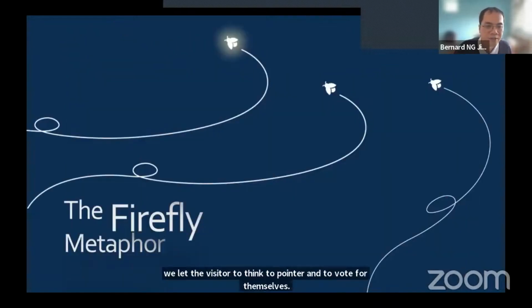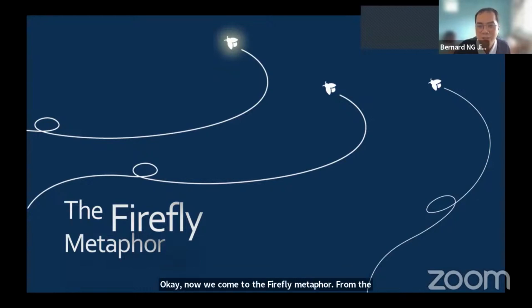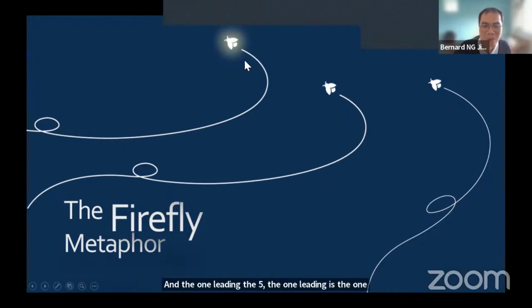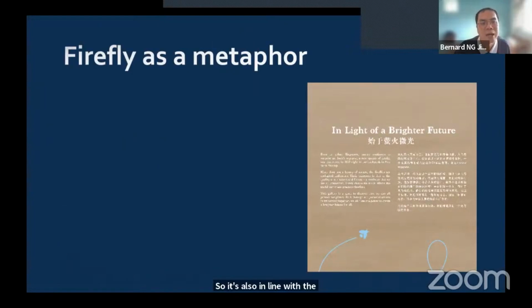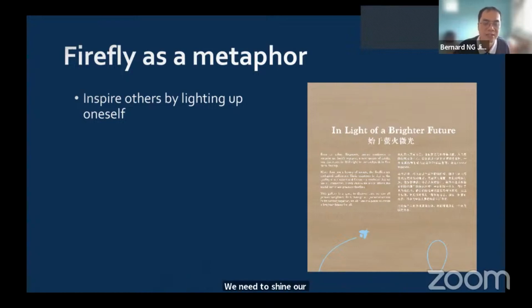Okay, now we come to the firefly metaphor. From the graphic itself, you see three fireflies. They are flying toward the same direction. And the one leading is the one growing. So you can see the one growing is the leader. So it's also in line with the master's teaching seen 2 years ago. Why firefly? Why did the master want to symbolize our volunteers as fireflies? Because our volunteers are actually ourselves, we need to inspire ourselves first. We need to shine ourselves first before we inspire the love of others. So we need to inspire our own love so we can inspire the others.